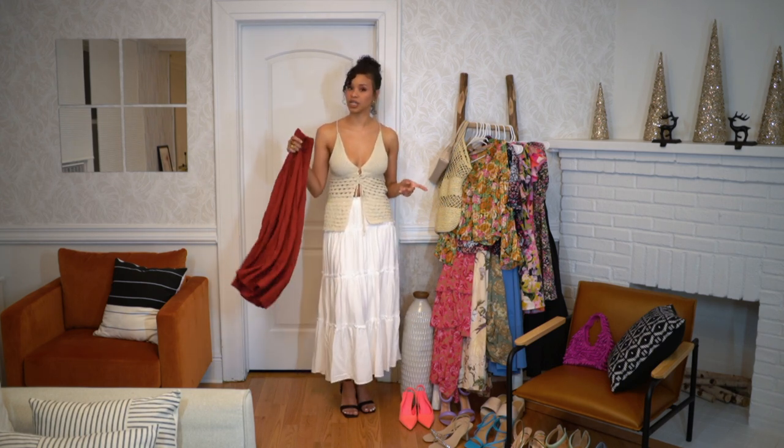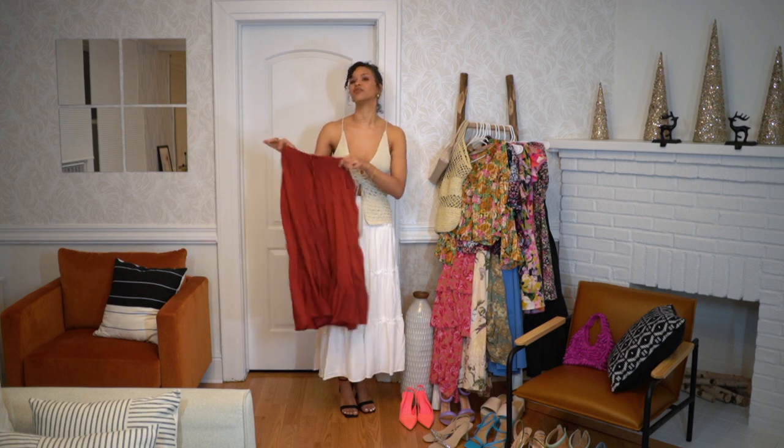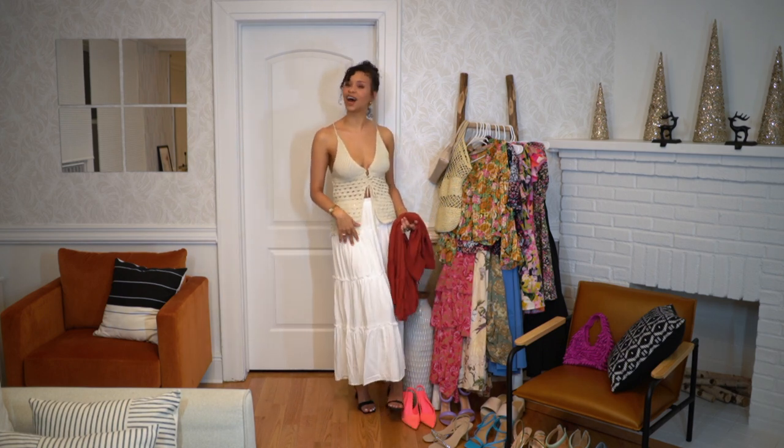Both skirts are from Shein. I just picked those up and they are light and flowy. So let the maxi skirt outfits begin.